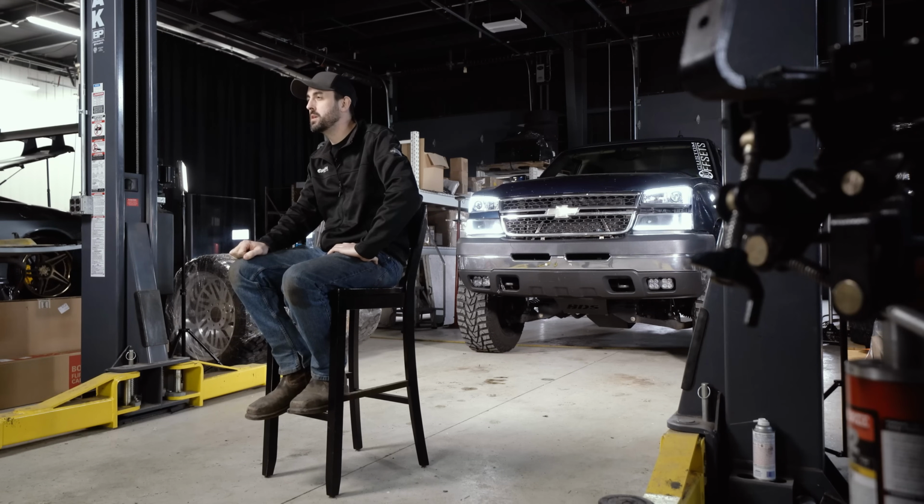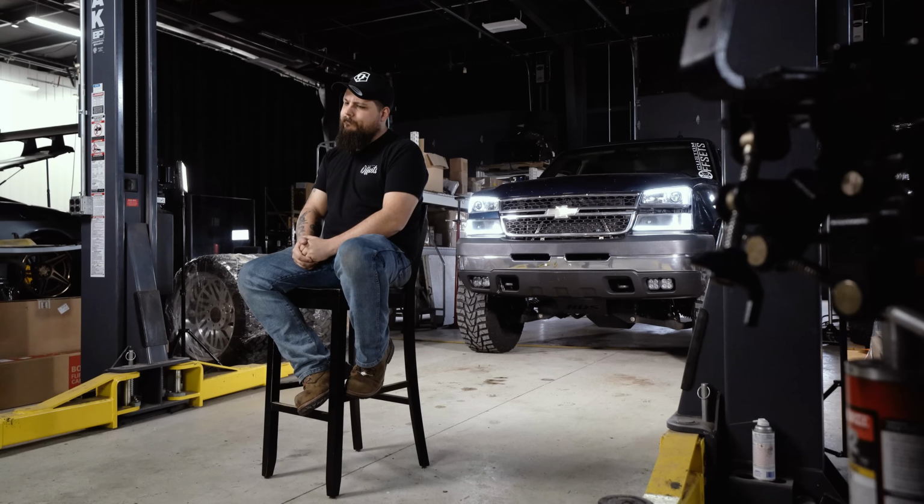And about 3 million different sets of wheels and tires. I couldn't even tell you what's on it right now. I think that's it. There's a lot. There's a whole build series. It's all there.